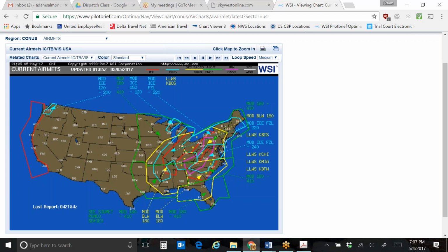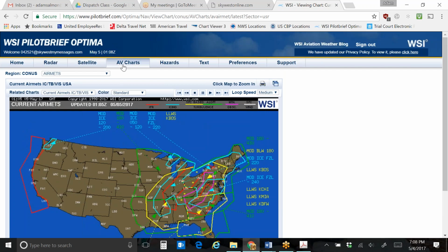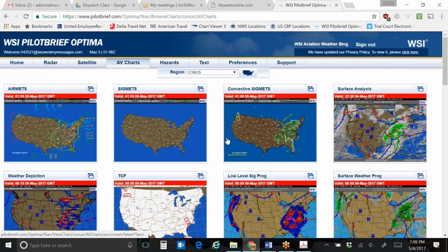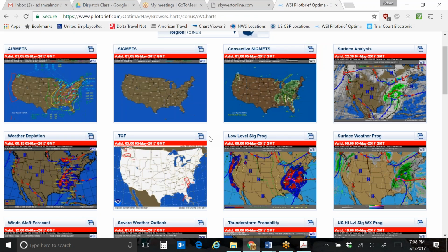And as far as what a dispatcher sees, if a pilot or any airplane issues a PIREP, you'll actually see it on your screen. In fact, let me go to the PIREPs. Let's see here. Can't remember if it's in this.